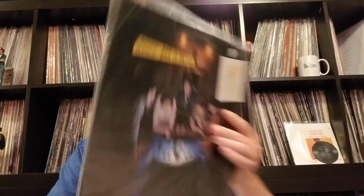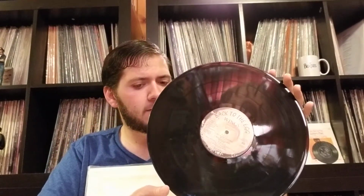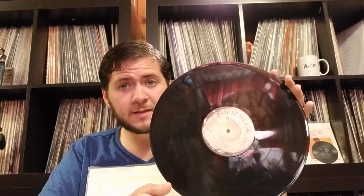And one that always gets forgotten, and I love this album start to finish, is Wings Back to the Egg. I think we can all agree that this is a fantastic album. This hasn't even gotten a single black 180 gram yet. So what color would I like to see this one? I was thinking maybe a dark blue with a light blue marbling would be kind of cool.